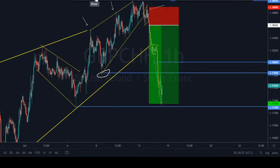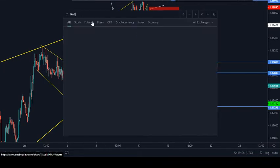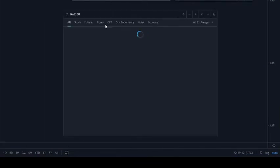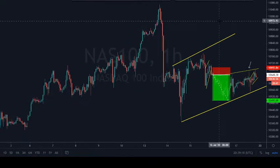So this was a beautiful trade, guys, right? That's trade number 1. Let's go to the next one, which is on Nasdaq. So it's trade number 2.